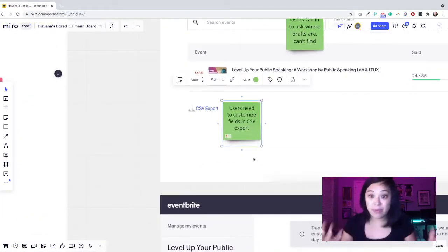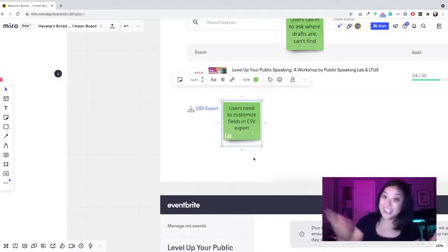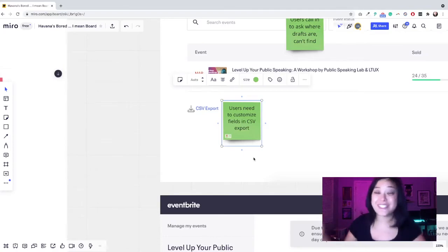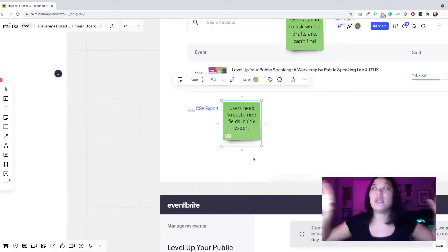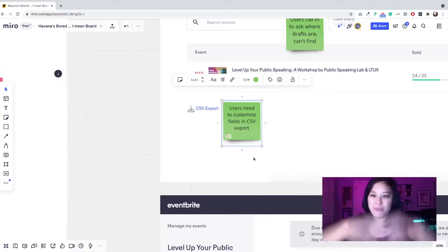And then maybe Raymond says, oh, well, they need to customize and export it into the CSV so that they can import it to another tool. Oh, another tool? What do they use that for? Oh, they use it for blah, blah, blah. And now, all of a sudden, I'm getting bigger pieces of the puzzle, of the big picture.